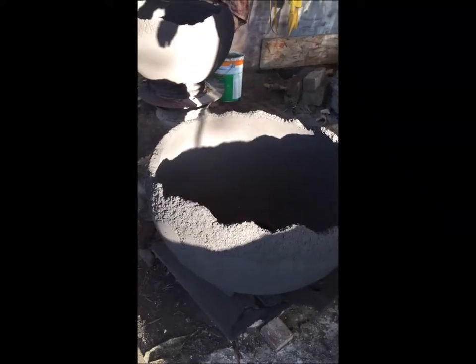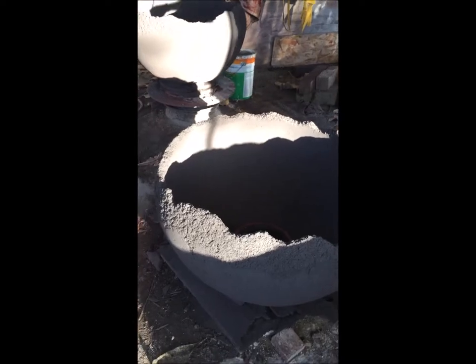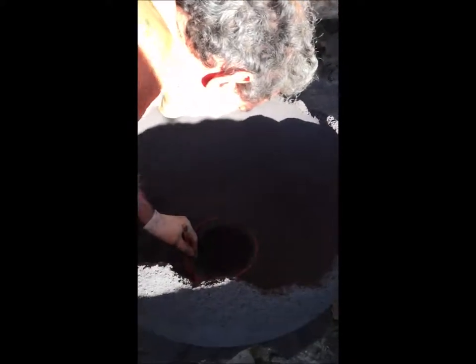Let me make you aware that we're looking at one of Mark's lava pots that he created yesterday on the, what do you call it? On the spinner? On the potter's wheel? Yeah, the potter's wheel.